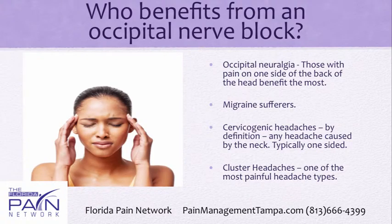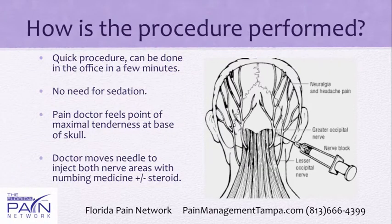Who benefits? Occipital neuralgia patients, those with pain on one side of the back of the head, benefit the most. Those with migraines, cervicogenic headaches, which actually means any headache caused by a problem in the neck and it's typically one-sided. Cluster headaches are one of the most painful headache types, and those can receive benefit as well.